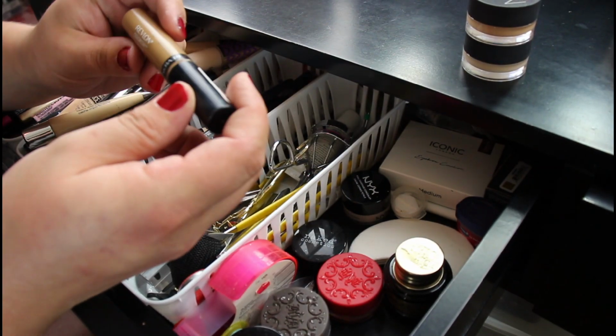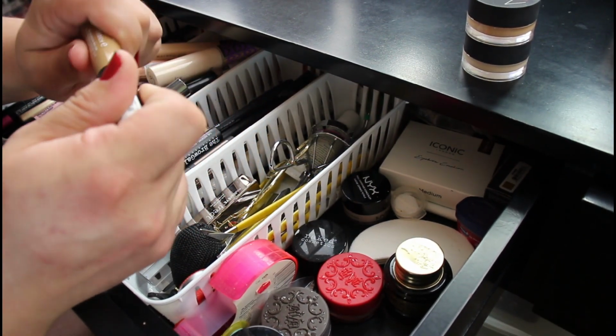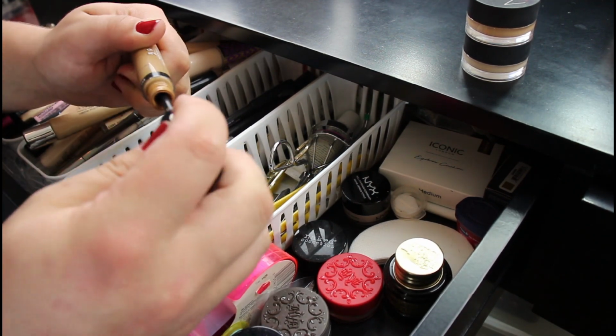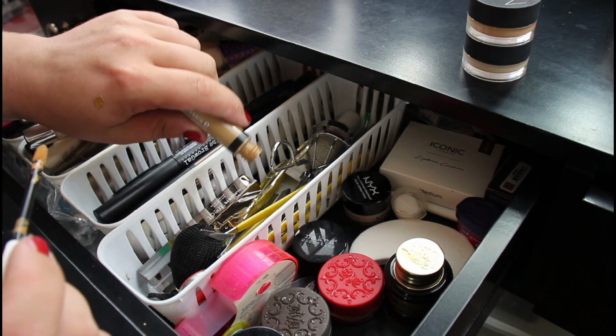This is the Revlon Color Stay Concealer. This is in 06 Deep. This is a shade I use quite often for cream contouring. I didn't really know which shade to get when I bought this.